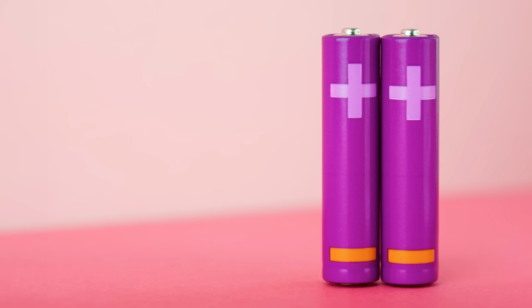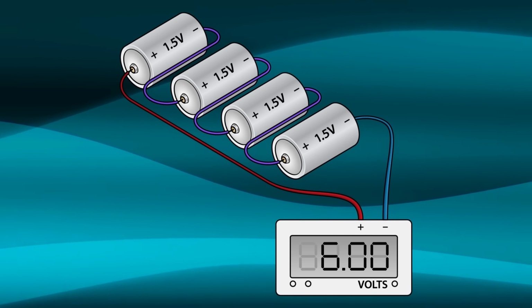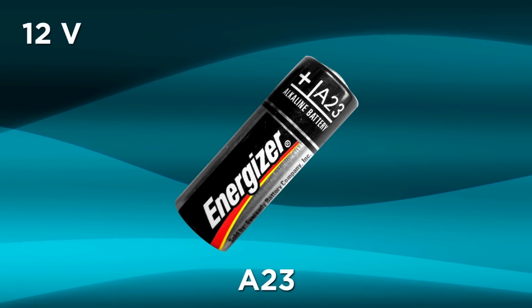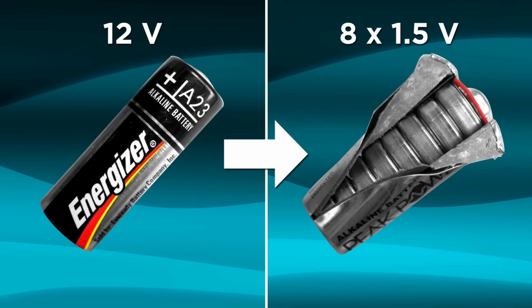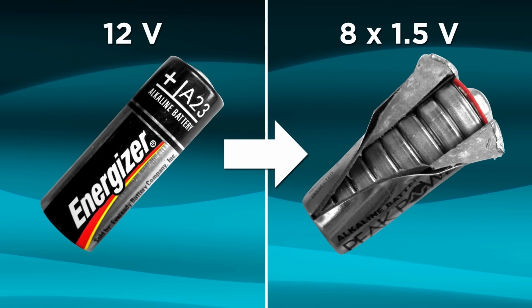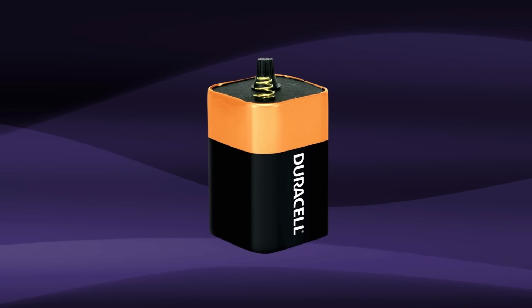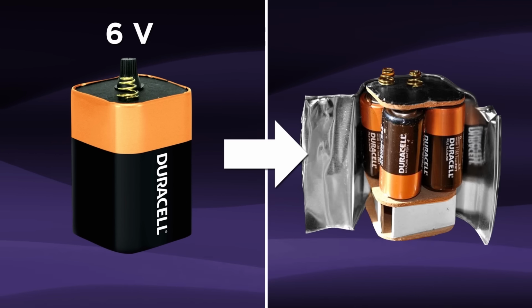These cells are usually only capable of producing around 1.5 volts of electricity each, but if added together, they can achieve a lot more. The 12-volt A23 battery, for example, often contains 8 1.5-volt cells hidden inside the larger battery wrapping. And the batteryception doesn't stop there. Some even bigger batteries like this extra long life 6-volt battery are hiding their inner cells within other batteries.